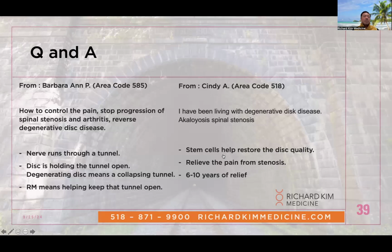Barbara P from area code 585 asks, how can I control the pain, stop the progression of the spinal stenosis and arthritis, potentially reversing the degenerative disc disease? For us, we think about the tunnel, as you can see in the background here, as the nerve running through the tunnel, and the disc holds that tunnel open. The degenerating disc means a collapsing tunnel. Regenerative medicine is the means of helping keep that tunnel open. So if we can help keep that tunnel open, we're going to help keep that space in your disc and your nerves free from irritation and pain.